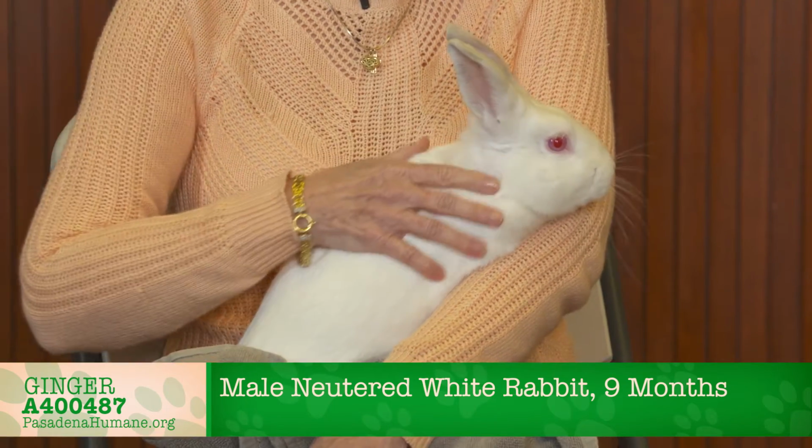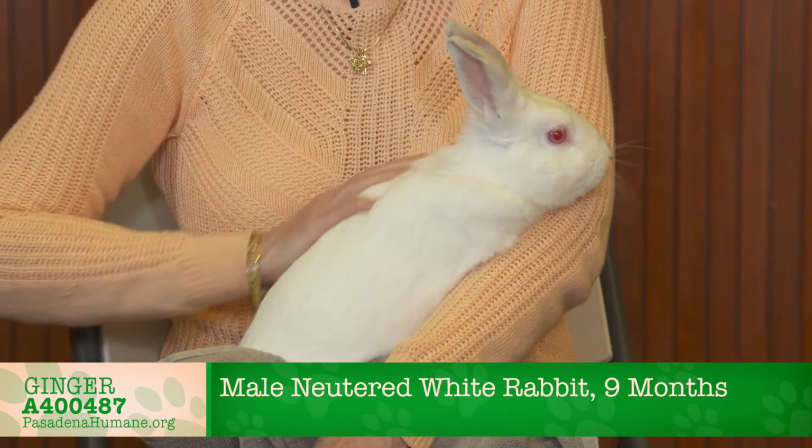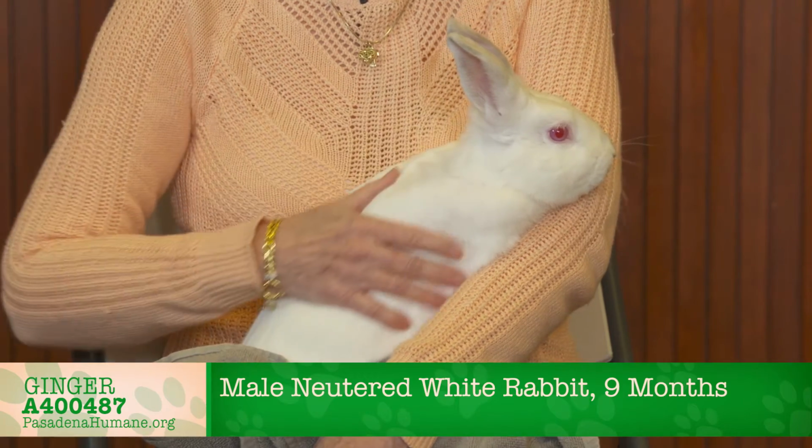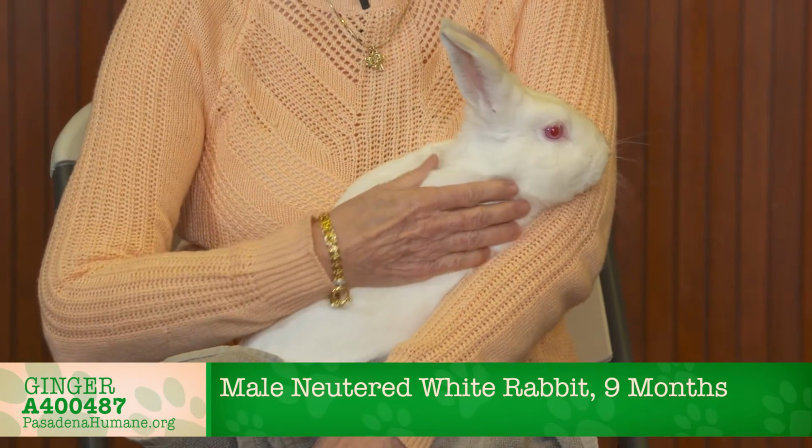He's a love, isn't he? Look how affectionate. Rabbits, as we all know, are great pets, and they are very active, can have a lot of fun, but they're very quiet, which makes them really nice for apartments or condos or for people who don't like loud noises. He's cuddly for a rabbit, isn't he? Yeah, he's really sweet.